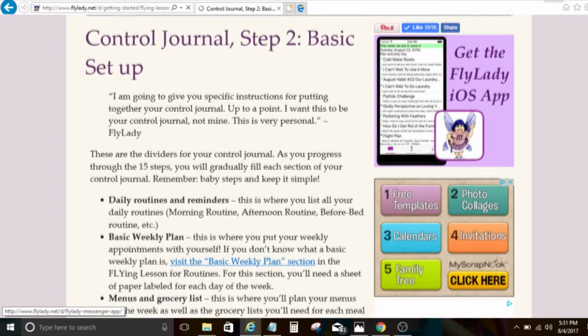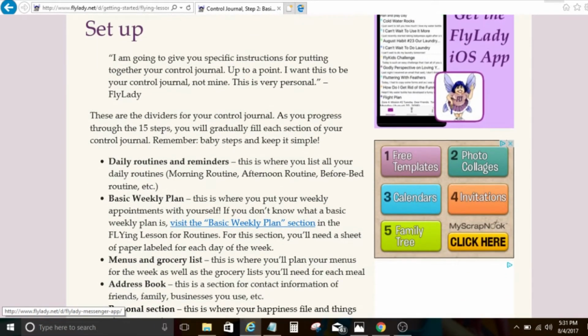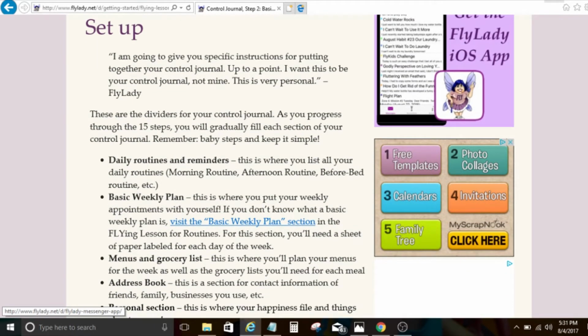Step 2, basic setup. Okay, I'm going to give you specific instructions for putting together your control journal up to a point. I want this to be your control journal, not mine. This is very personal. There are the dividers for your control journal. As you progress through the 15 steps, you will gradually fill each section of your control journal. Remember, baby steps and keep it simple.